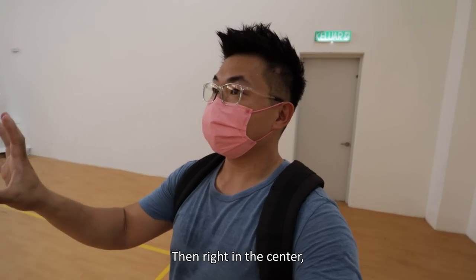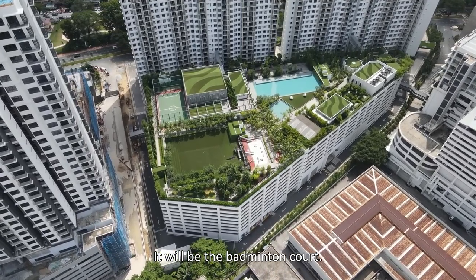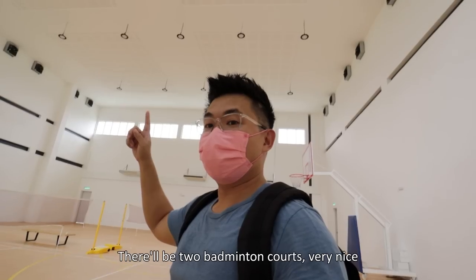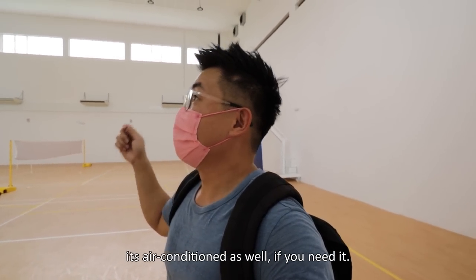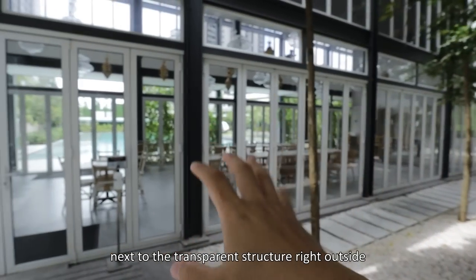Right in the center, there's this box substructure. It will be the badminton court. Well, they call it the multi-purpose hall. There'll be two badminton courts. Very nice in terms of the height. It's air conditioned as well if you need it. Very cool. And this is right next to the transparent structure right outside.